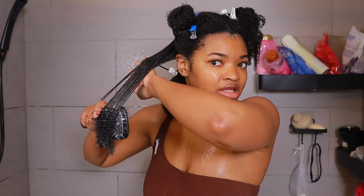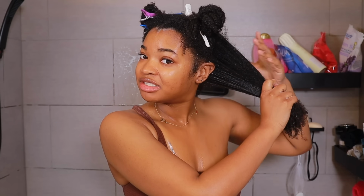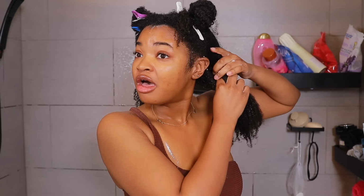But as you can see, couple passes, the hair is just super smooth, it's crazy. Okay, it's been like 3 minutes, and I'm already done with this whole section in the back. I'm telling you, this conditioner, I literally remember using this almost every single wash day for years.